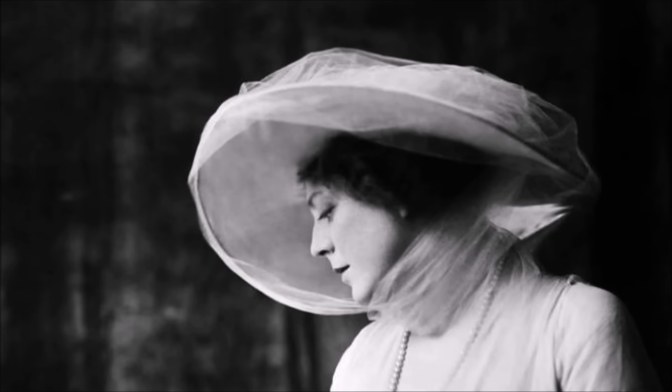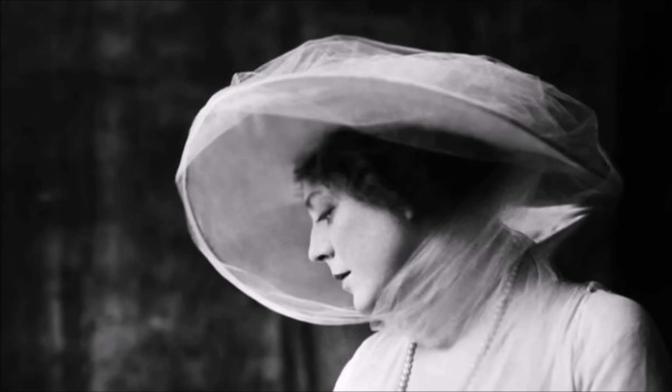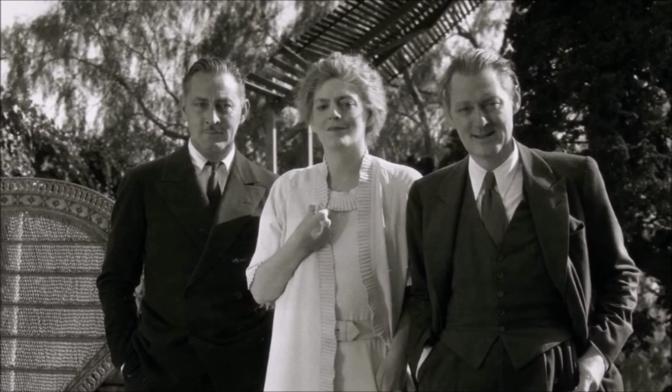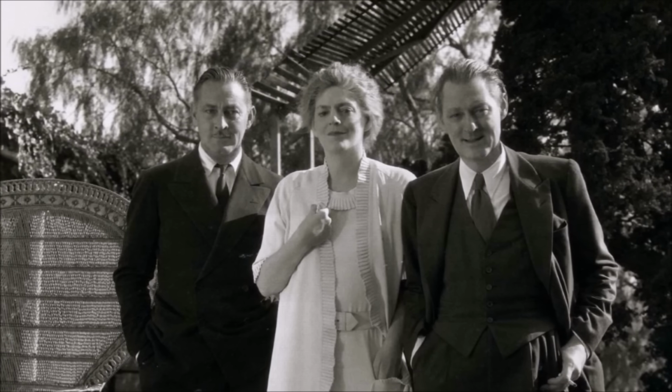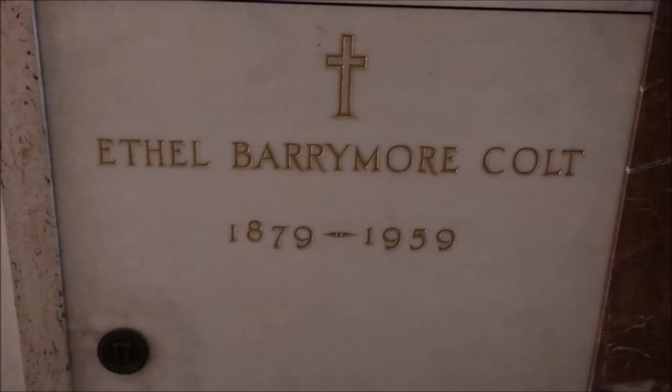When Ethel Barrymore died on June 18, 1959, the lights on Broadway were dimmed for the last of the acting triumvirate known as the Royal Family of Show Business. Her last words were, "Is everybody happy? I want everybody to be happy. I know I'm happy."